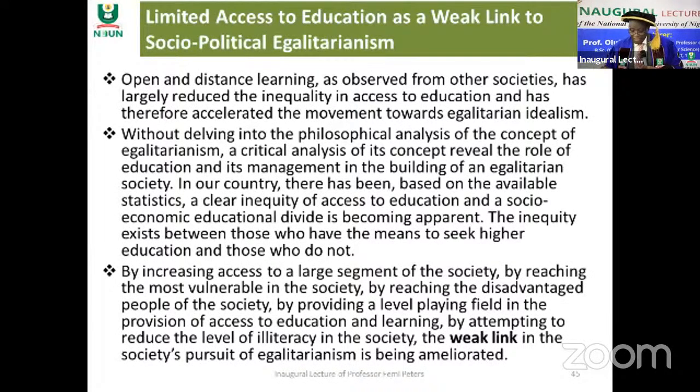In our country, there has been, based on the available statistics, a clear inequity of access to education, and a social, economic, educational divide was becoming apparent. The inequities exist between those who have the means to seek higher education and those who do not. By increasing access to a large segment of society, by reaching the most vulnerable and disadvantaged people of the society, by providing a level playing field in access to education and learning, by attempting to reduce the level of illiteracy in the society, the weak link in the society's pursuit of egalitarianism is being ameliorated.